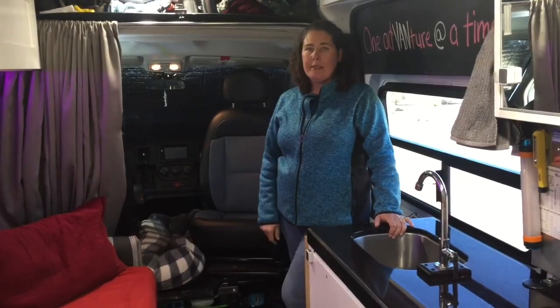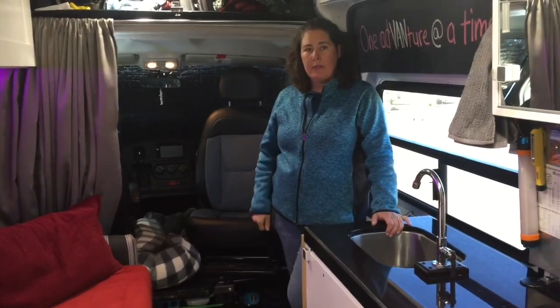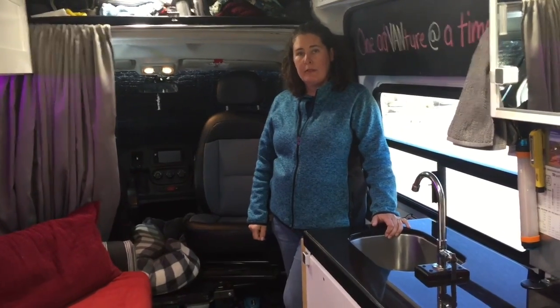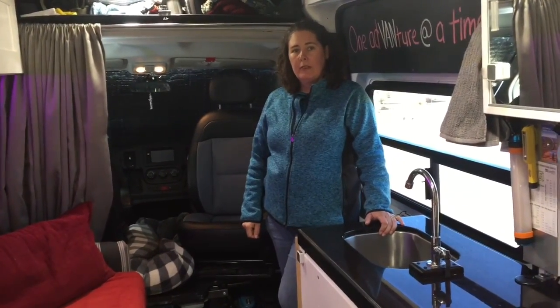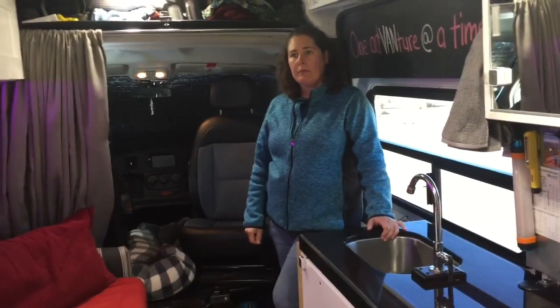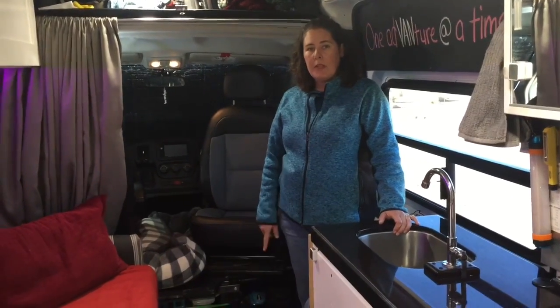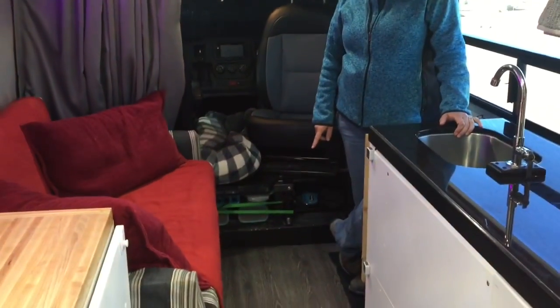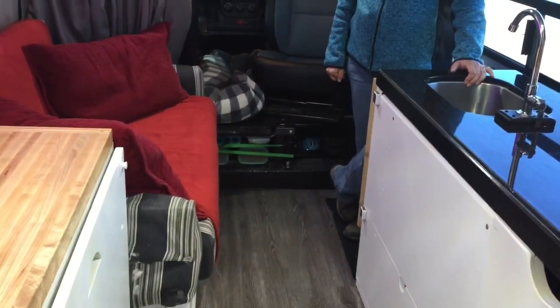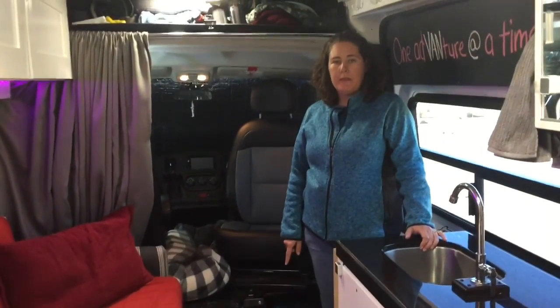We spent a week insulating, and so the ceiling's got 2.5-inch foil-faced insulation in it, and the walls also have 2.5-inch foil-faced insulation. It's actual fiberglass insulation. It's not the foam that most people are using. And then the floor is foam board. Yeah, laminate and 3/4 inch plywood underneath it.